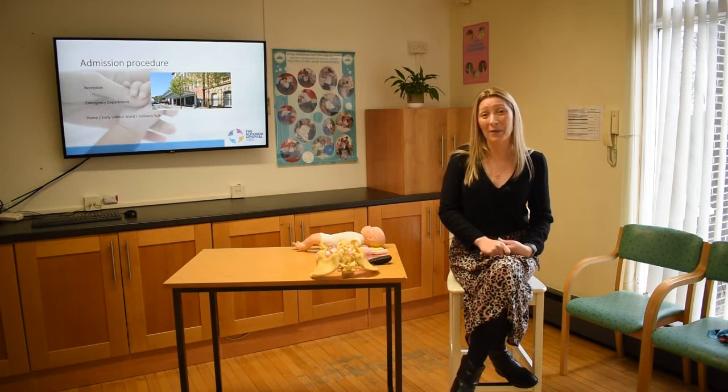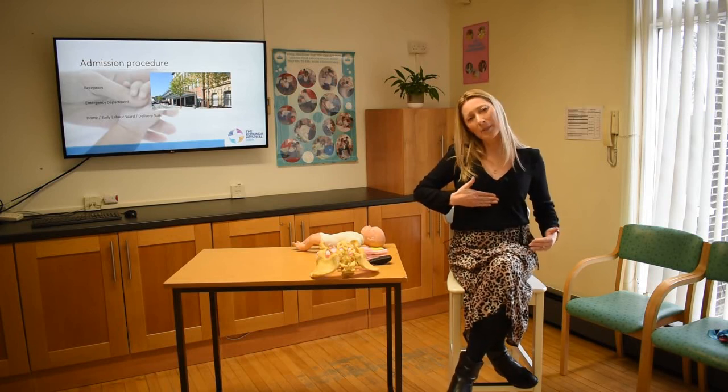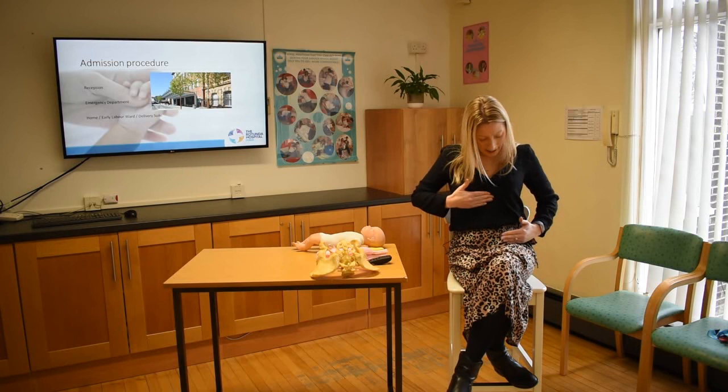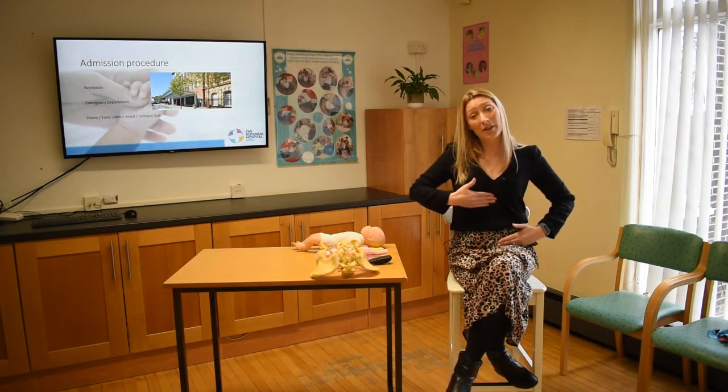We'd like to monitor baby's heart rate as well. So we'll monitor baby's heart rate continuously for about 20 minutes using a machine called a CTG machine. So that's where a little probe is popped here on your abdomen to monitor your contractions, and another one on your lower abdomen to monitor baby's heart rate. And they're just held on with stretchy belts.